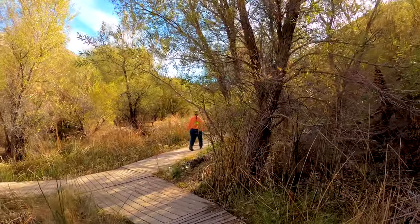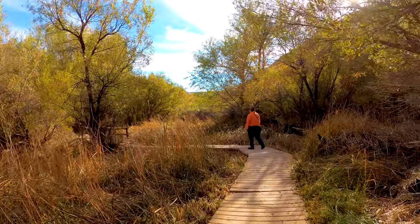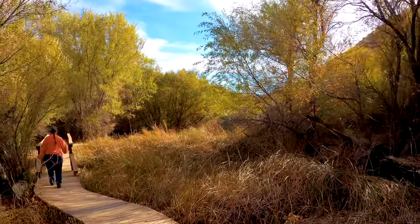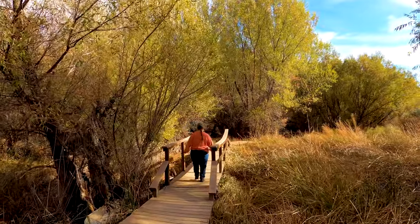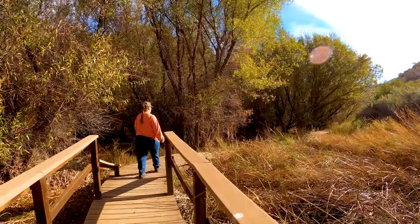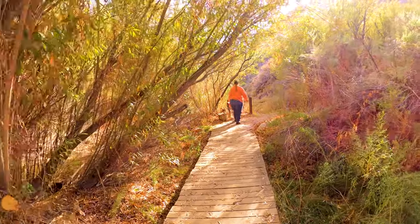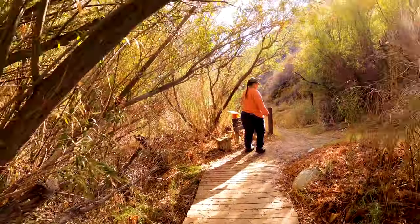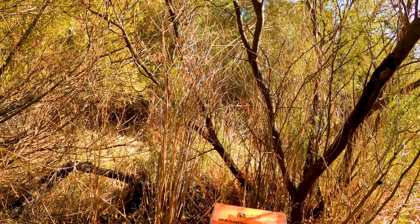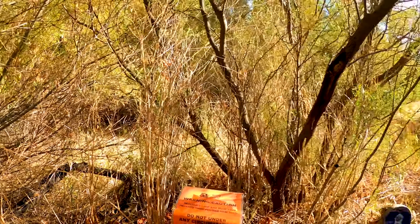We think this kind of loops around, so we're hoping it does, and it takes us back. I think it keeps on going, I don't think it loops. I think we go all the way into the canyon now. So maybe this is as far as we're gonna go, I'm not sure. Because there have been bears and animals found. Right? Warning, mountain lions and bears have been recently spotted on trails. Do not under any circumstance allow small children to wander or run off alone while at the preserve.